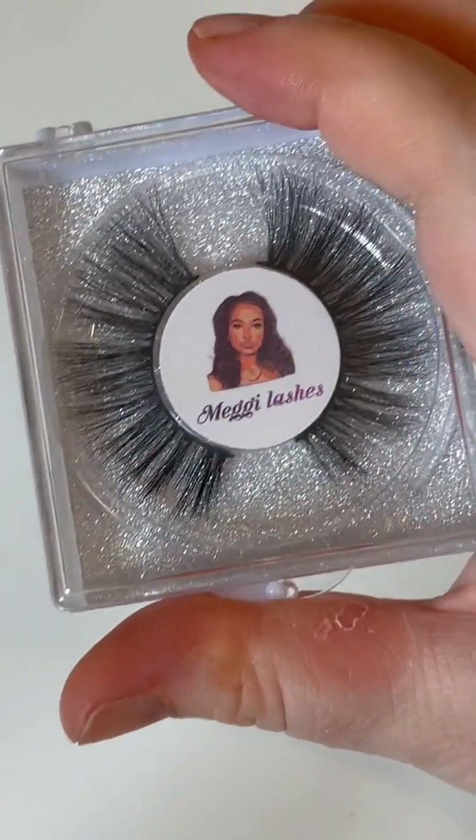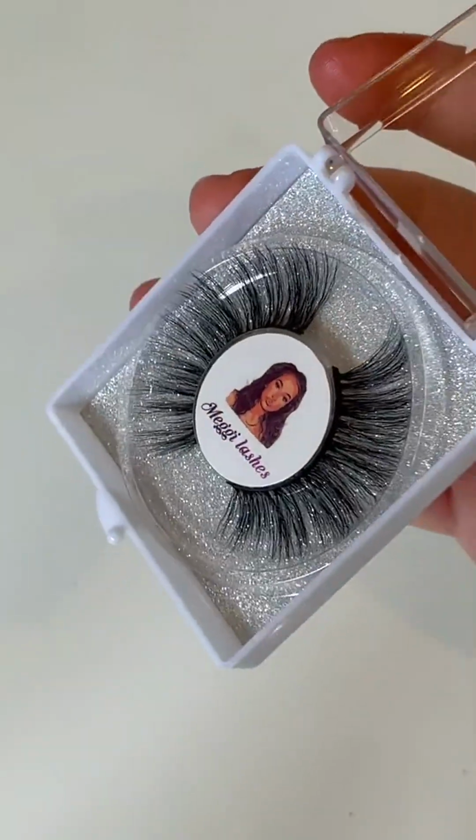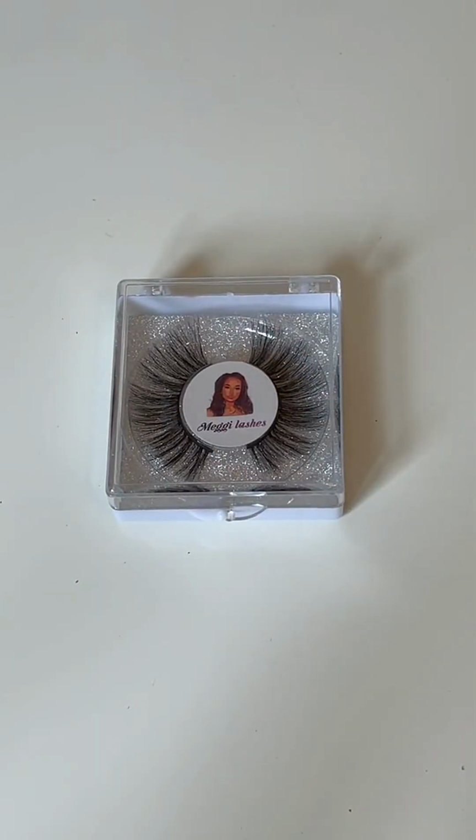I really like these because it's got a lot of length, but they're not too voluminous, so they're not too chunky, they're not too intense. But if you like a longer lash, this will give you a longer lash. So that is all 4 pairs that I got.